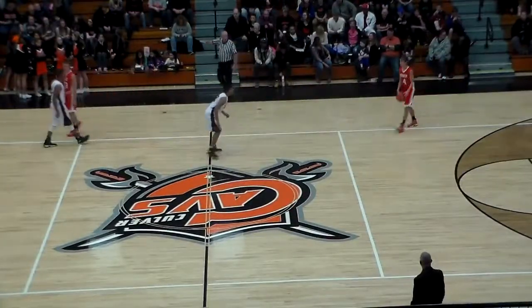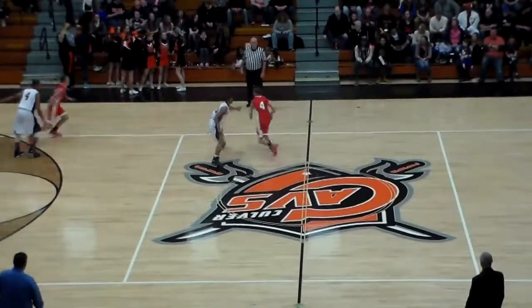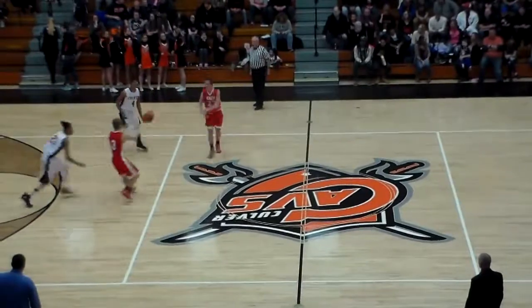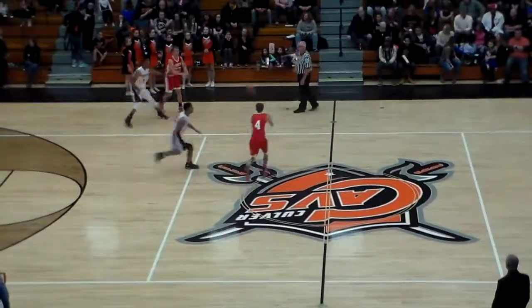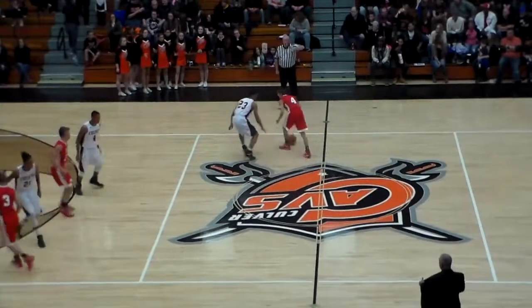Inbounds pass to Cade Kruger with 38 seconds to go. Redskins, again, trying to play it for 1 here in the quarter, up by 8. Here is Broker with it in the right backcourt. Harris on him. Back to Binkley. Back to Broker. With 26 seconds to go. Broker puts it on the floor. Gives it back to Cade Kruger. Way out at midcourt. Looks over at Coach Rob Kruger.